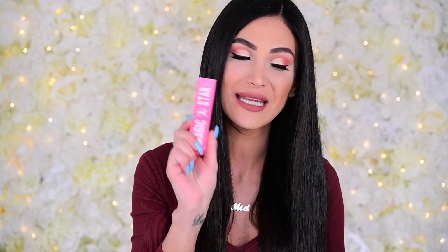So I thought the best way to give this a true test would be to compare it to the Tarte Shape Tape, which is everybody's go-to, and see how it holds up compared to it. So if you want to see a direct comparison between the two concealers, as well as a breakdown of the product pricing and the amount of product you get in each, then please keep watching.